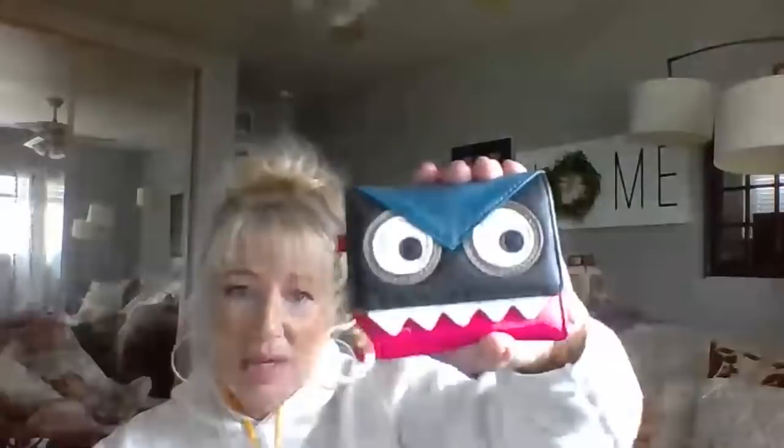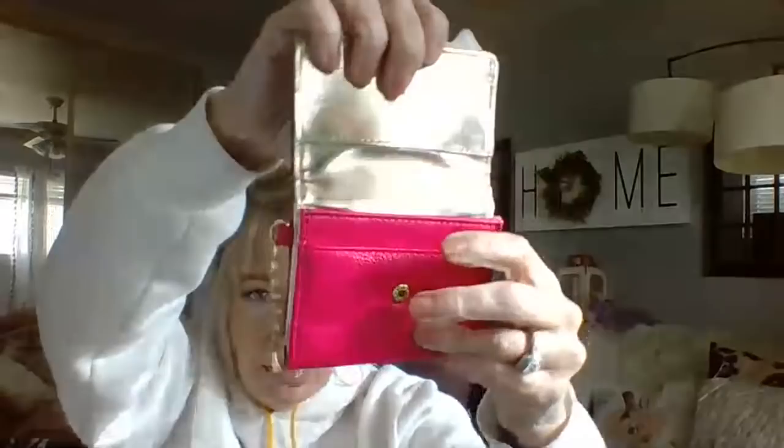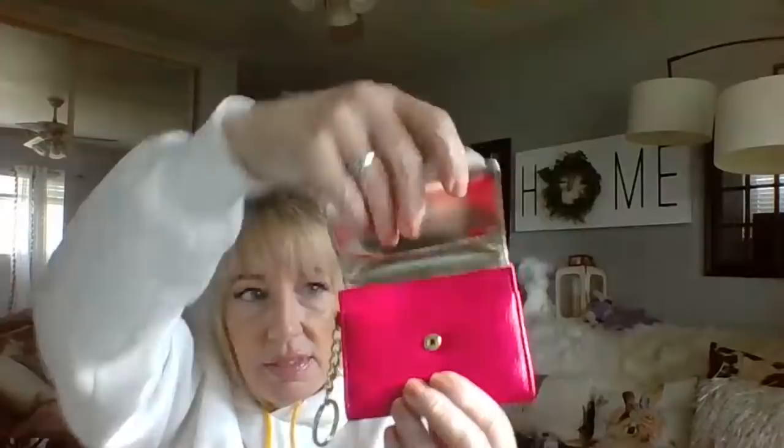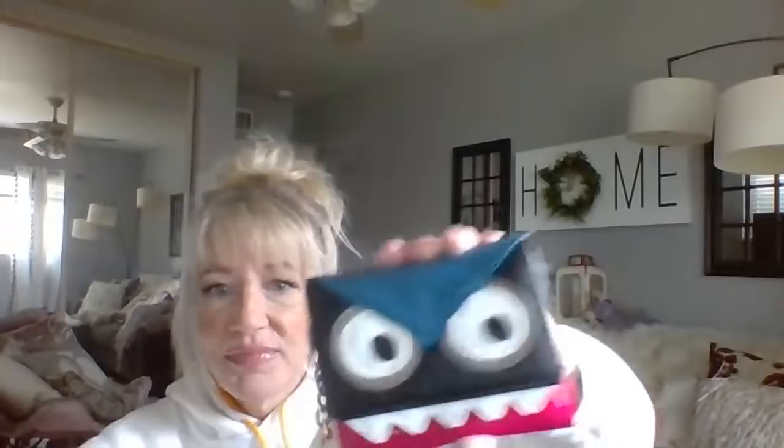Okay, I have this little Betsey Johnson little monster coin key card holder, ID window on the back, little keychain. Looks like this. And it's got little pockets in there. Okay. See what that is. It's hot pink, turquoise, black, and white. And it's in new condition.